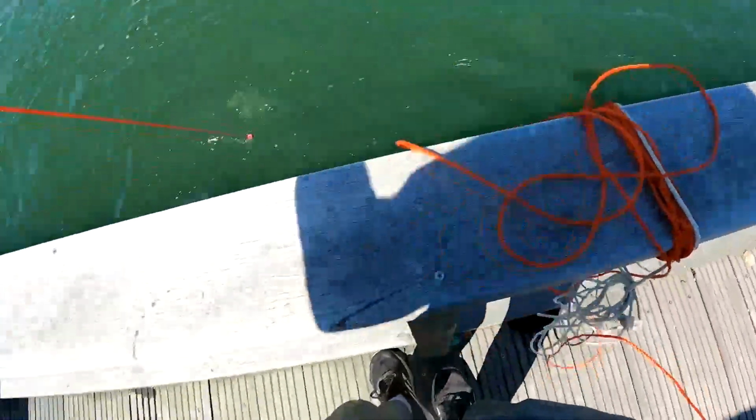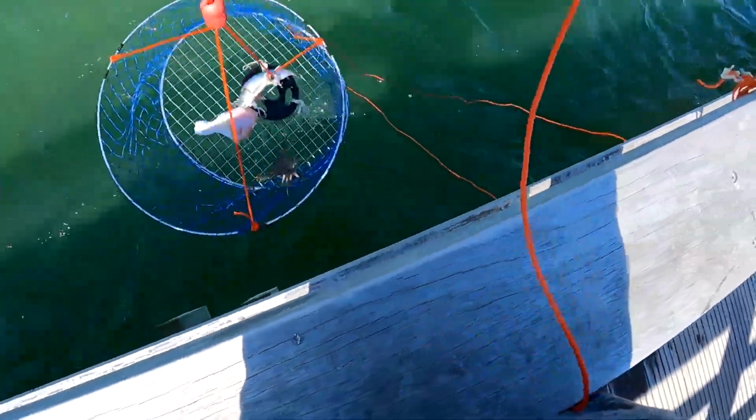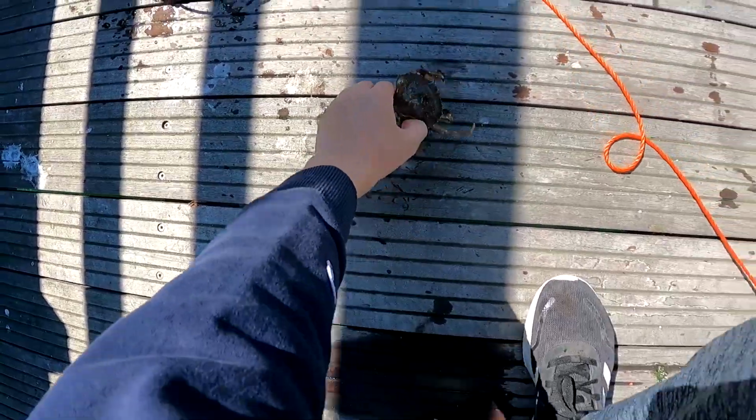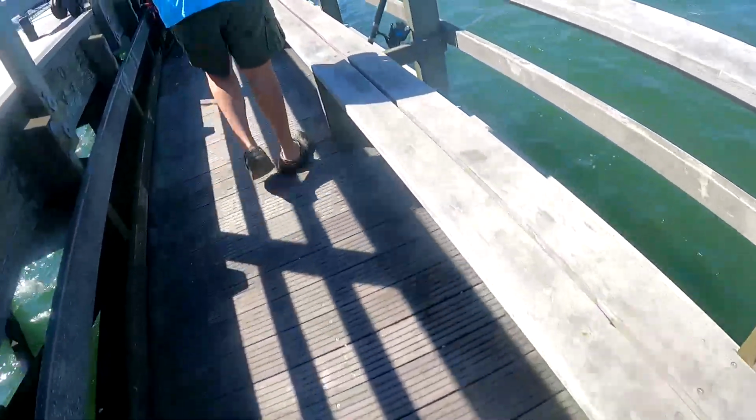Big crab, let's go. Oh, that's heavy. Let's go. Oh yeah, I see one. There we go. Fish. Oh, it's a crab. It's a rock crab. Rock crab. Beautiful. Let's see it.